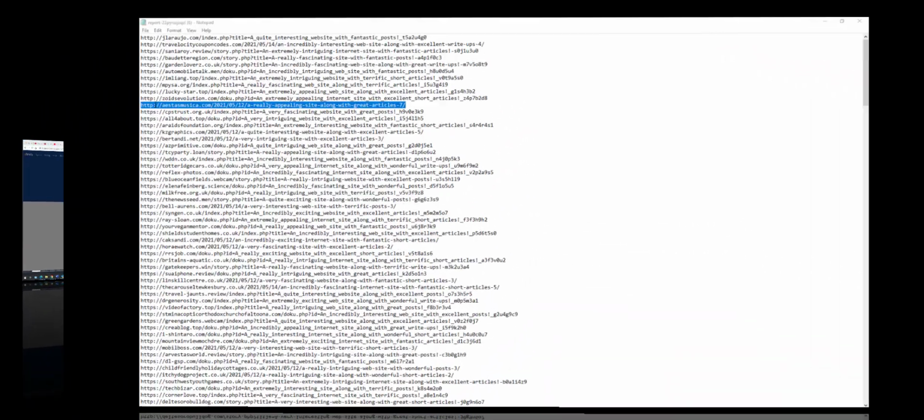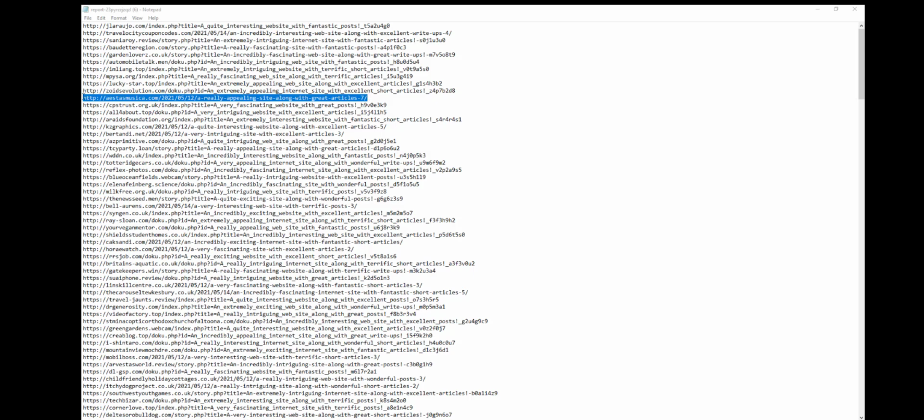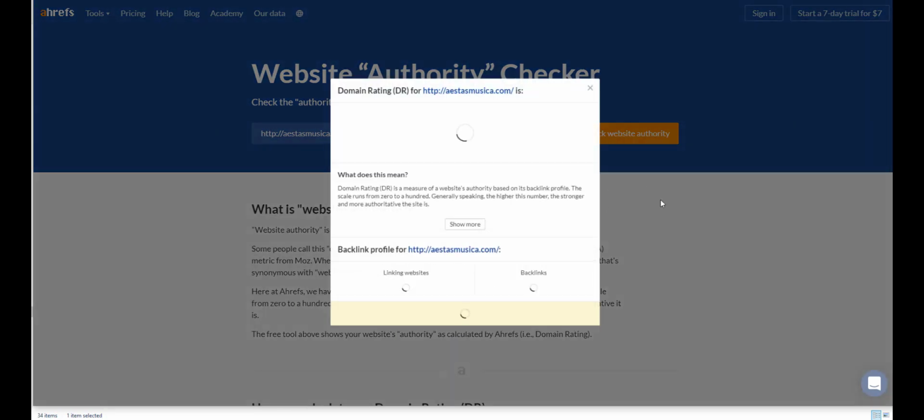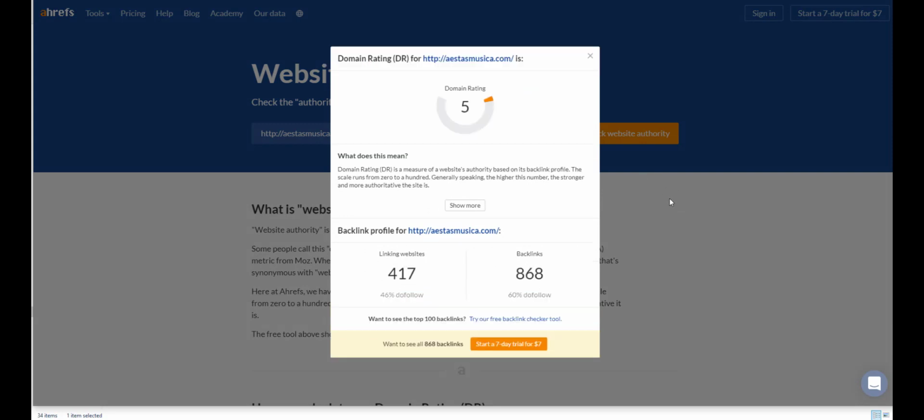Let's have a look at another one. I've chosen this one, a .com site this time, to see what we can find. Now this is the link here that has been inserted into one of the websites that are on the PBN, and this particular one has this name, ayestamusica.com. So what we'd like to do now is have a look to see what type of domain authority this one has. And I've got a domain authority of 5 this time. It's a little bit higher, still a huge number of backlinks and quite a lot of websites as well, so it's still got the same look and smell as the previous one we saw.